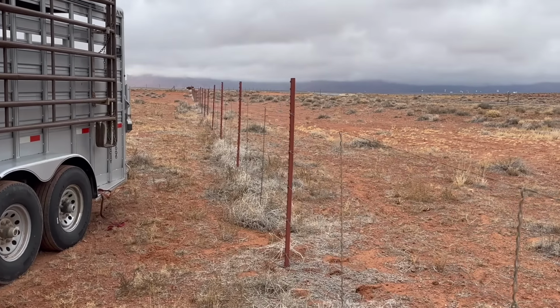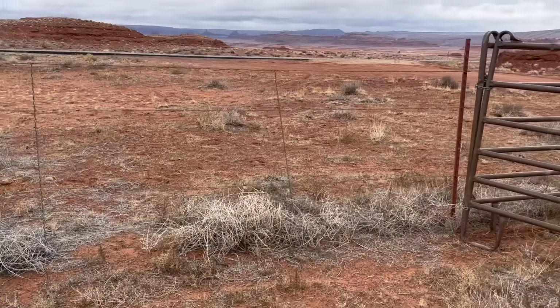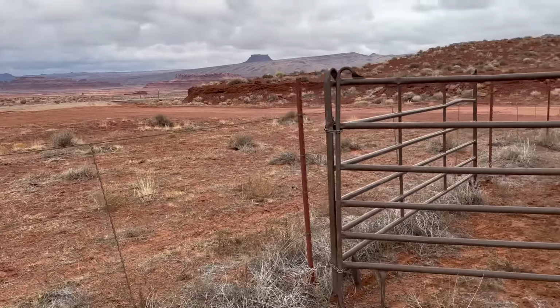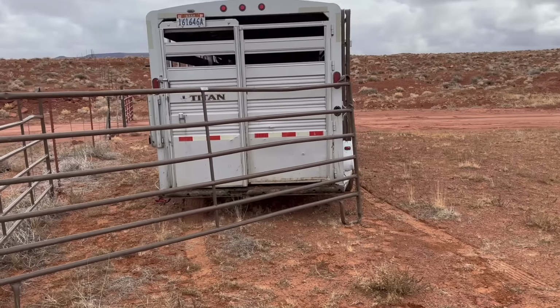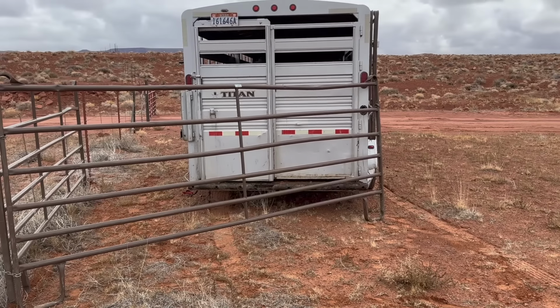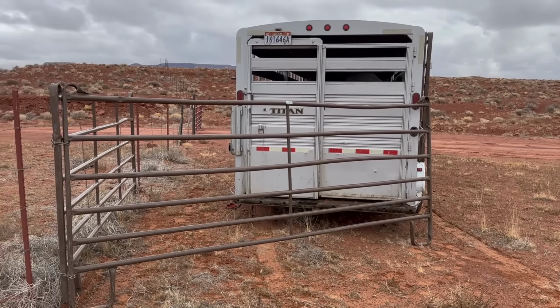We're actually gonna bring her down the fence. Well, we'll set it up and then I'll show you. That'll be way easier. Okay, so over the years, we've learned a few things. One is that if you set panels up going straight into a corral, like straight on like this, it's really hard to get the cows to go in. They can see that, and they just don't want to go into it.